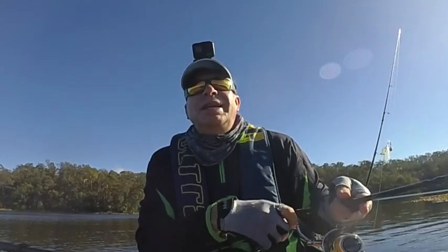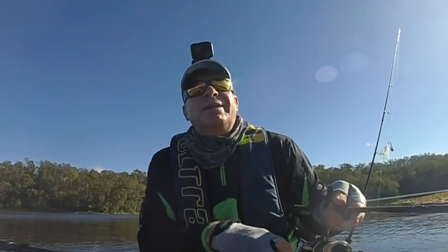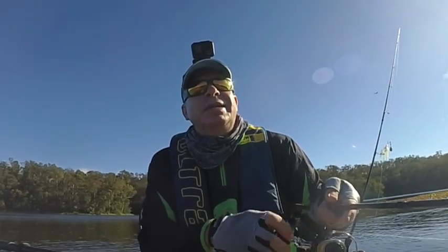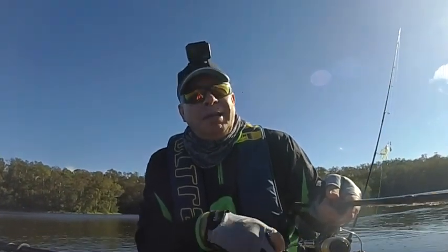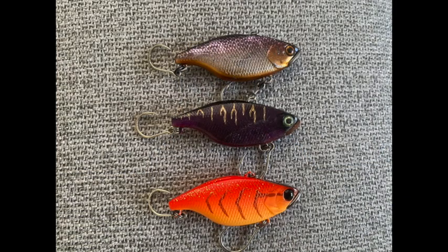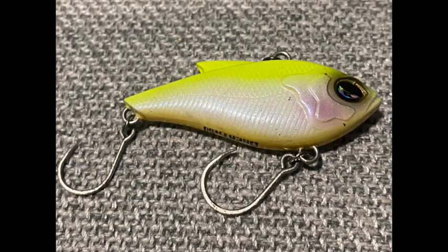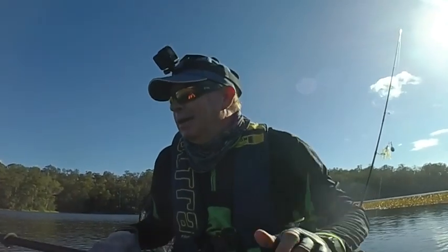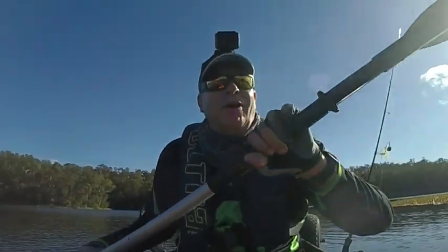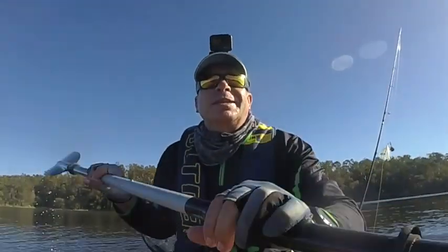I think the fish in here haven't seen a lot of lures, so therefore you will get them on most things. But without a doubt, the standout has been a little lipless crankbait. So Jackal TN50s. I've got a G-Crack Orenta 50 that's just been absolutely smashing them the last couple of times I've been here. And the key to that is that 5 centimetre size. I think that smaller, more finesse size has made all the difference.